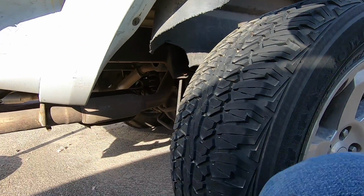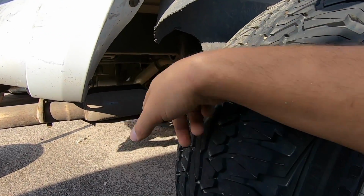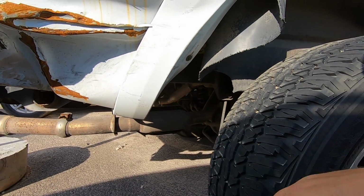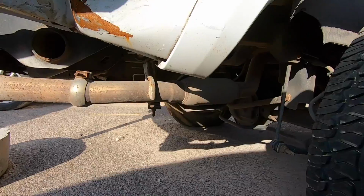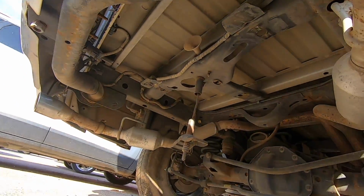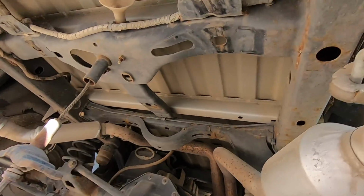Someone's got a custom exhaust on this. I don't believe this is factory. Pretty sure factory they have much bigger mufflers than this, but I could be wrong about that as well. This looks like this could be a good candidate here. Take a look at the tow bar and everything underneath. Let's climb under here just a little bit.